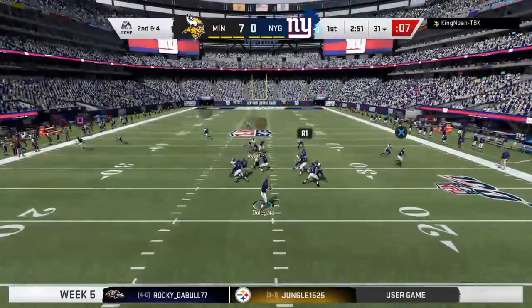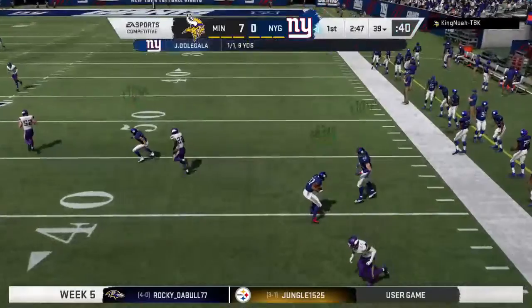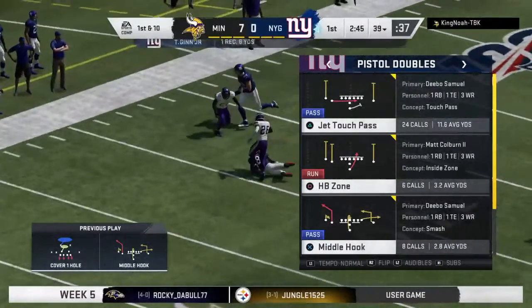Second and 4. The attempt on the dive, and he has it. What a catch. That one, a first down pickup of 8.